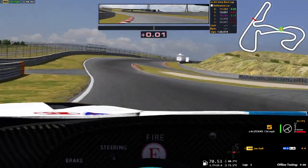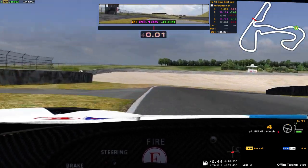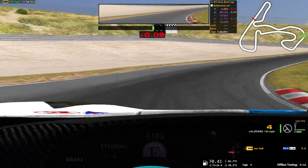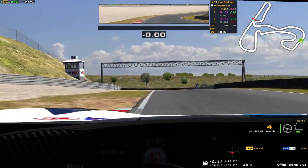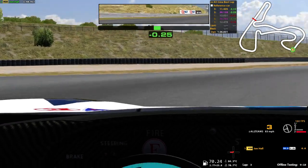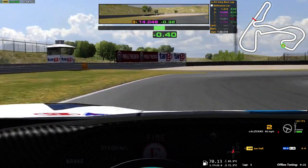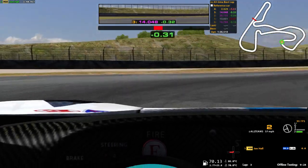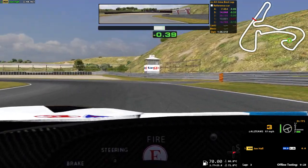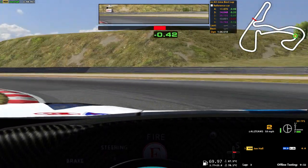Fun little section right here. So fourth gear, you'll see this little curb on the right I was talking about. I pushed out a little bit that time, but basically once I get to that curb, I'm going to be getting back on the throttle. Only go down to third, clip the apex, carry a lot of speed, way outside. Down to second, try and get the car to turn. And down to second again.